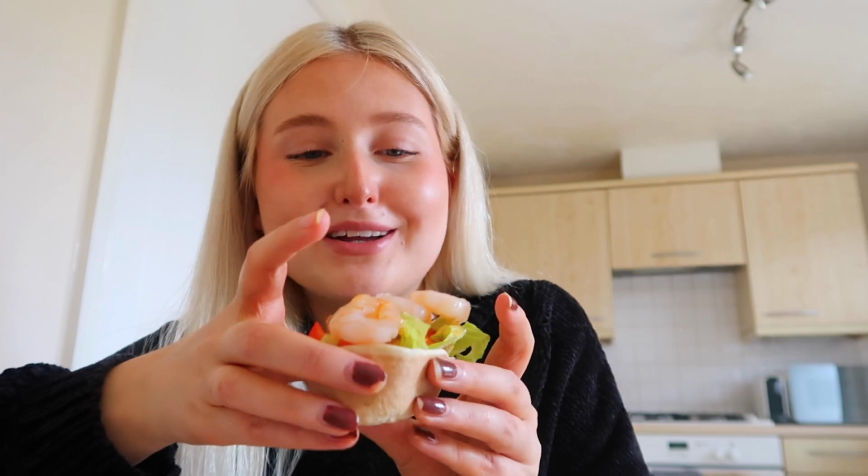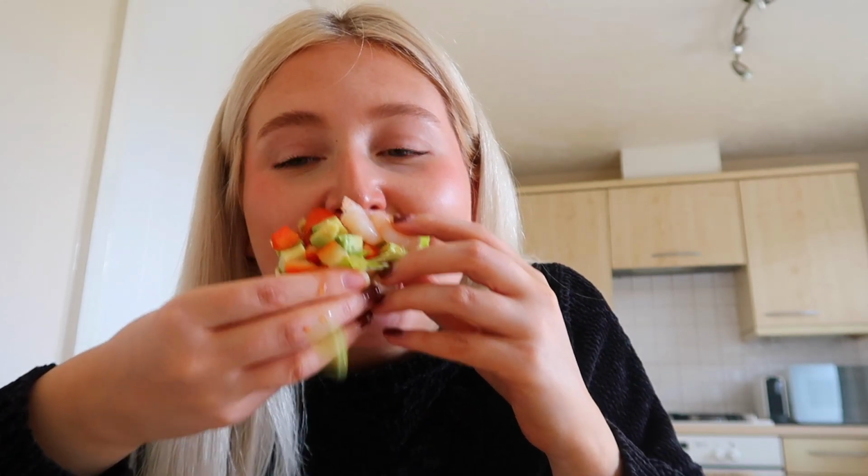These are going to be difficult to eat because it's so cute. I love it so much. Right, let's try it. This is definitely one of my favorite lunches. The only thing that takes time is obviously measuring everything and weighing everything, but once you're used to that, you can do it pretty quickly. So yeah, that's lunch number 1.